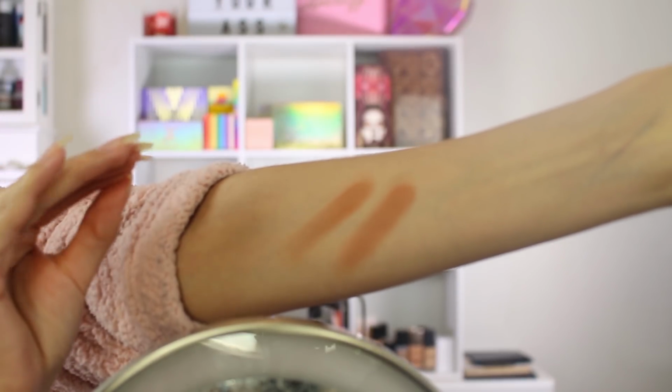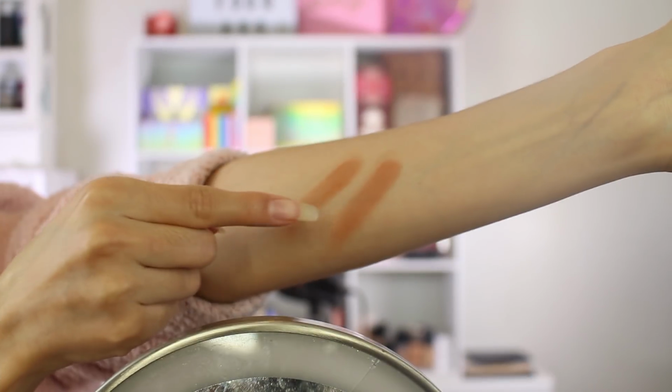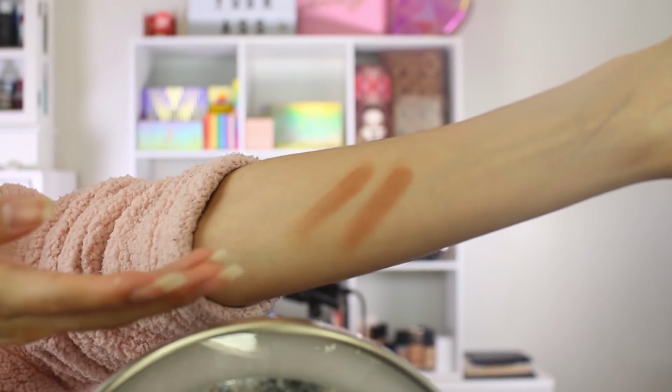That way that transition would have been perfect for a deeper complexion, because these are way too similar to each other, but they are beautiful colors, you know what I'm saying? So yeah, I thought I would just mention that because again, I thought it was kind of weird. I was just like, why? They look very identical, you know what I'm saying?